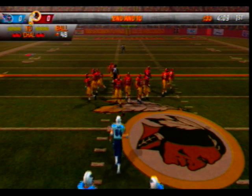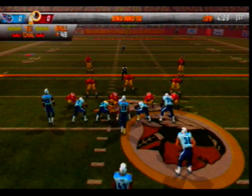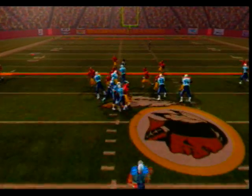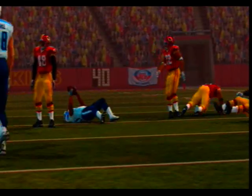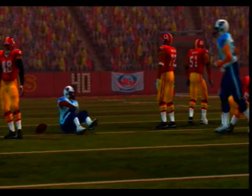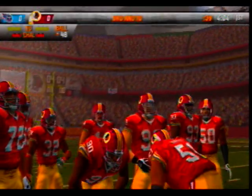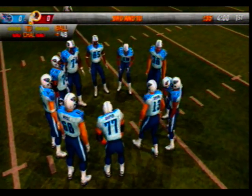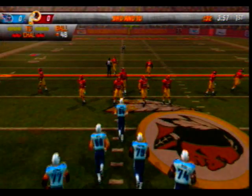Second and 10. Ball on the 48-yard line. They give it to the halfback. Pushes over. Bailey comes up to make the play at the 48-yard line. I'll tell you, if you want to run outside the tackles, you have to seal off the inside and kick out the outside to have some kind of hole to run through. That just didn't happen on that play. To convert on this third down, they have to reach the 38.